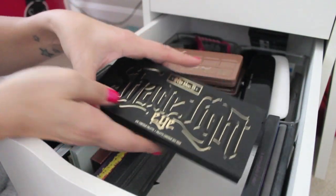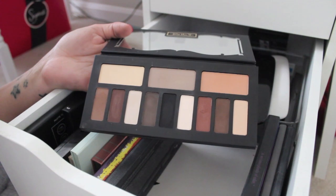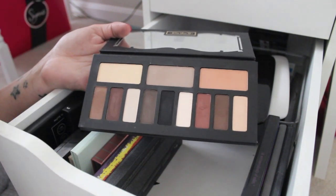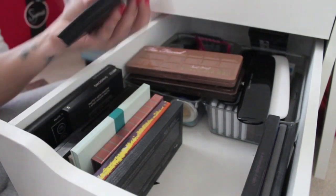And then I have the Kat Von D Shade and Light Eye palette, which I never use. I don't know why. I'm just not the biggest fan of this. I feel like it's so pigmented that it's almost hard to blend, but I feel like I'm the only one that feels that way. Everybody else raves over this. I don't know, I just can't get into it, but I'm still trying.